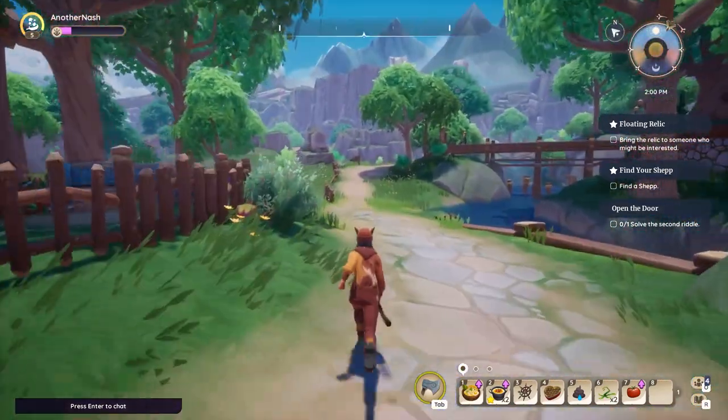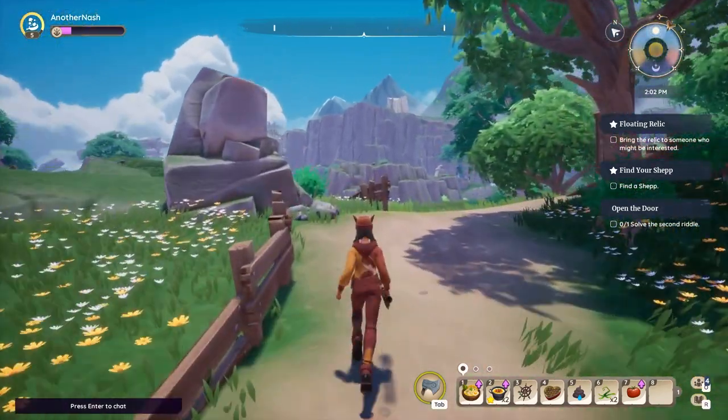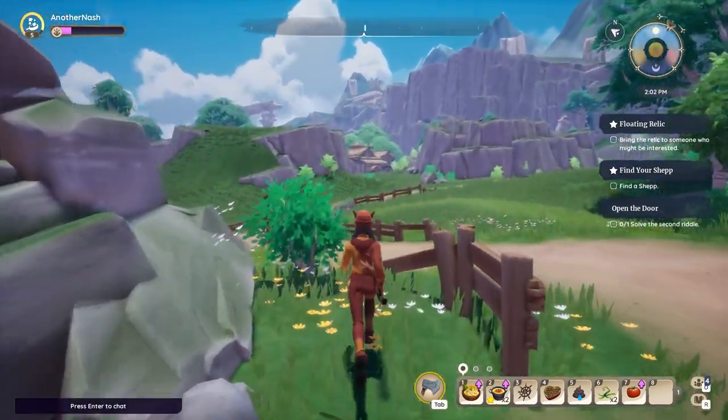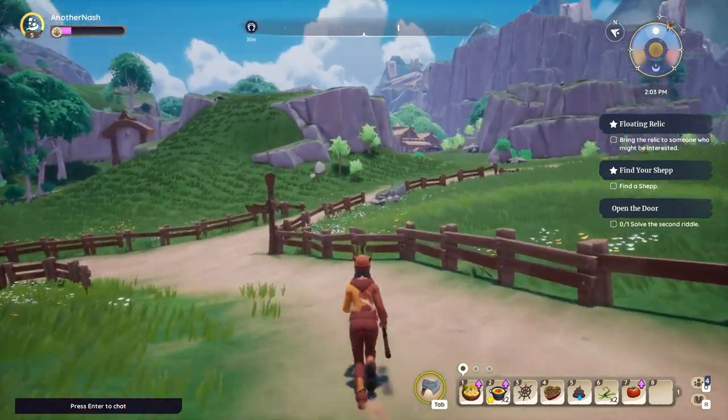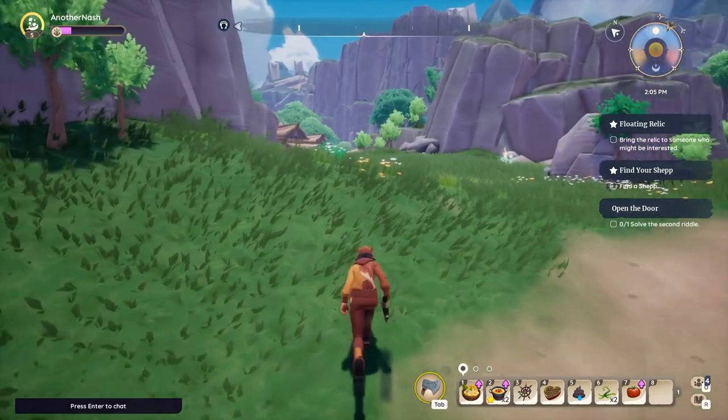Nice. I don't know why, but wearing this outfit makes me feel like I would get so hot and sweaty in it. It's just such a beautiful day, and I feel like I would be so sweaty and hot in this big sweater and these big boots and the big pants.